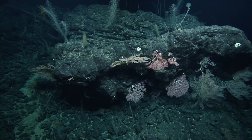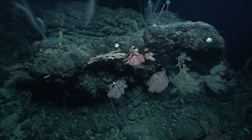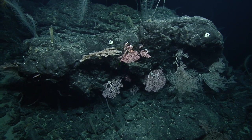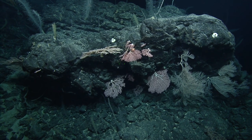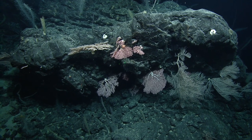I'm not sure if this is a good time, but if possible, could we take a niskin here since we're seeing a little bit more density and diversity of corals? Sure. And also because the diversity has altered since when we started, we're seeing more paragorgias and primnoids.